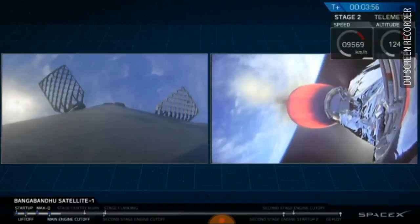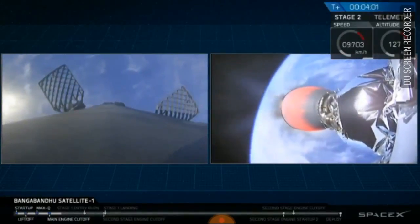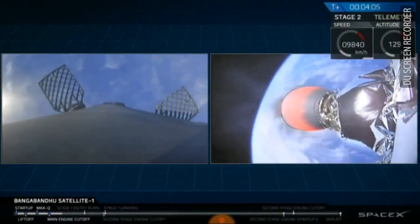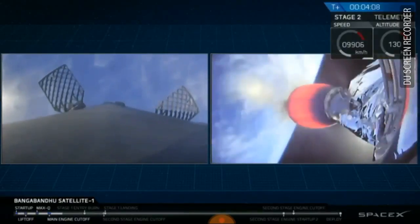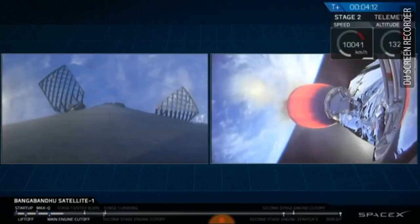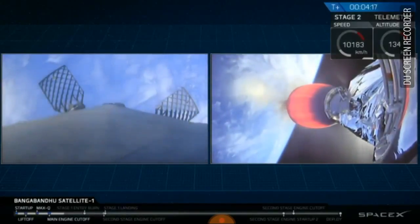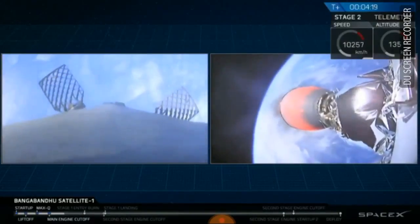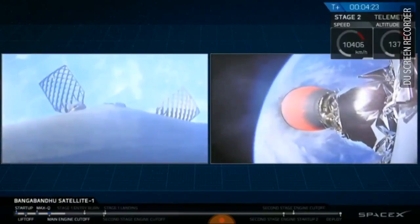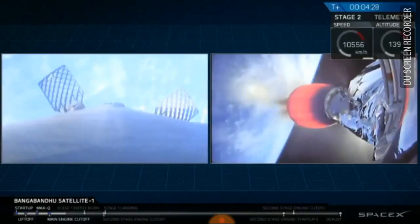Acquisition signal Bermuda. For those of you just joining us, we had 3 events in rapid succession. We had a main engine cutoff from that first stage, we had a stage separation event, and then we had a second stage light, followed quickly then by a fairing separation. Everything's going great right now. Falcon 9 is looking pretty good.